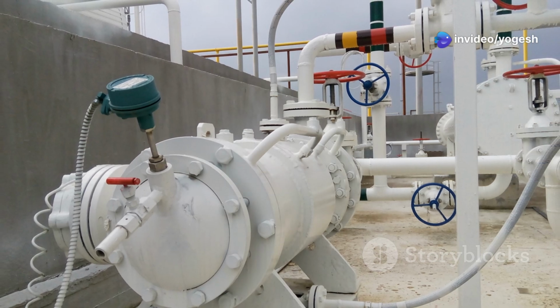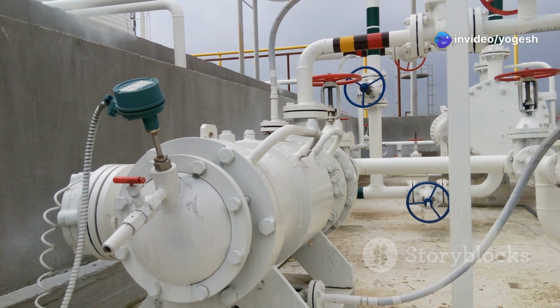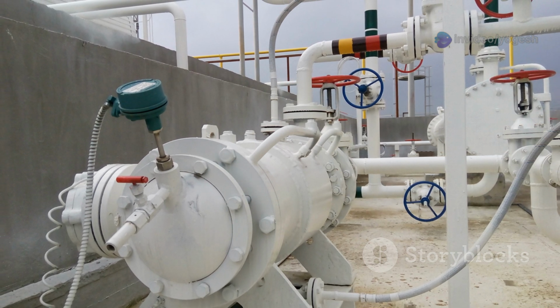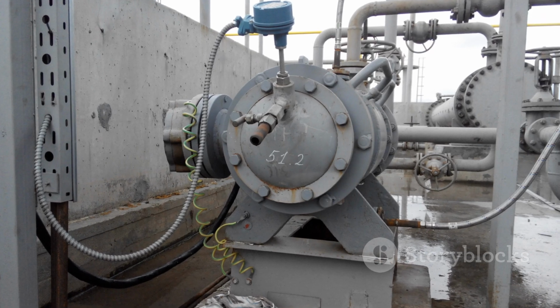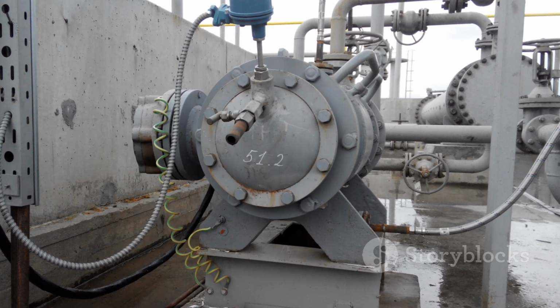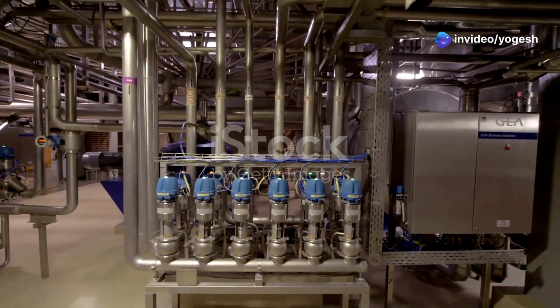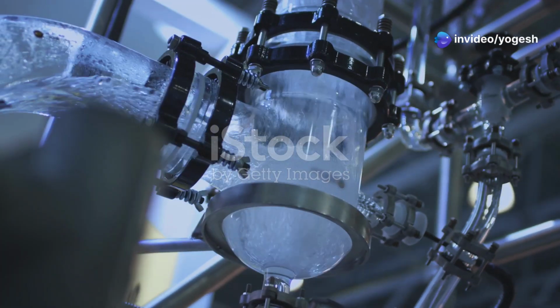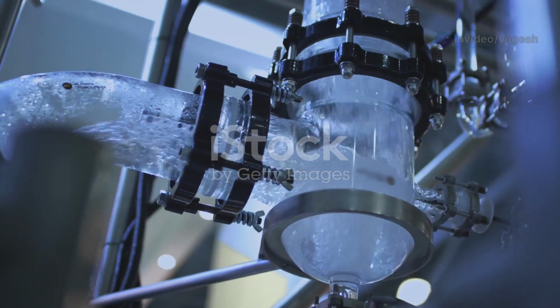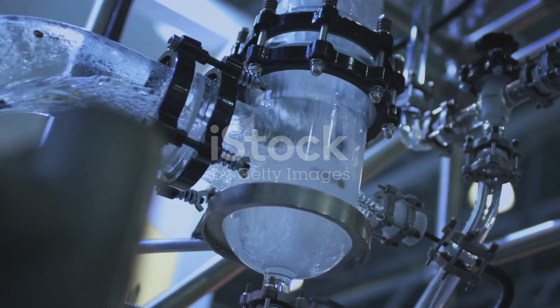Hello, science fans! Welcome to this deep dive into the often overlooked yet incredibly vital world of pumps. Today, we're exploring their diverse applications and the crucial role they play in our daily lives. Pumps are everywhere. They are truly ubiquitous. They are bringing water to our homes, ensuring we have access to clean and reliable water sources for drinking, cleaning, and sanitation.